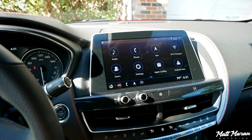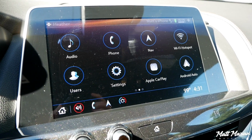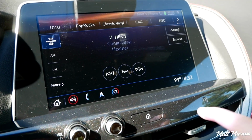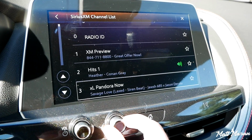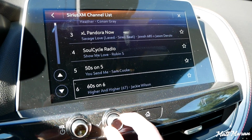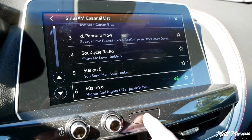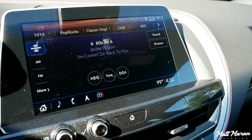Coming over to the center of the dashboard here though. Right up top, you have this 10-inch touchscreen, which is nice and big. It kind of makes a statement because some of the other vehicles in the segment still have a little bit of a smaller screen, and this one's nice and big. Yeah, I like it. It's set back just a tad, but not too far that you feel like it's far away from you, but it is nicely set right in there, and it's really easy to use.